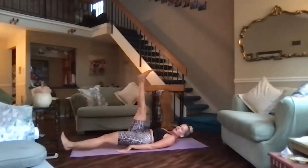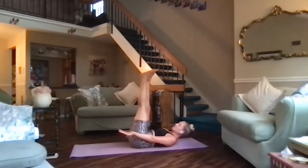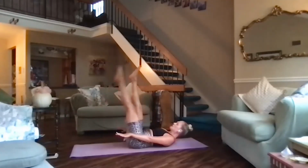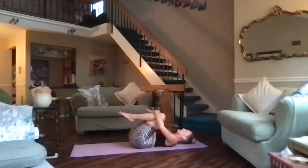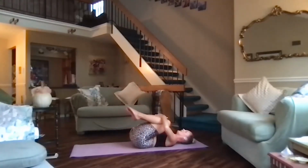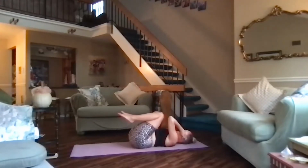Last 4, 3, 2, 1. Bring it in. Rock it side to side. Give yourself a little break here. You should feel heat in your core now.